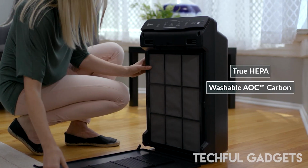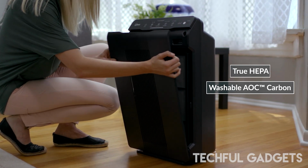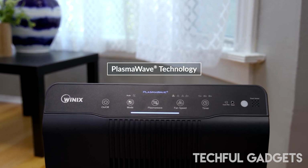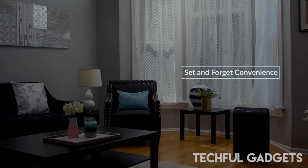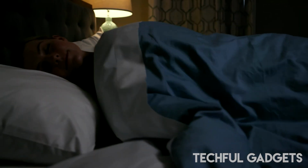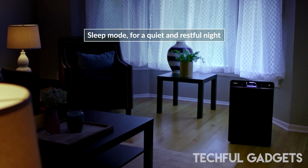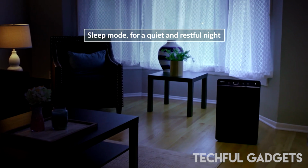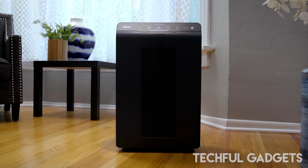The plasma wave technology acts as a permanent filter, safely breaking down odor, allergens, chemical vapors, and pollutants without emitting harmful ozone. Smart sensors monitor air quality, and auto mode adjusts the fan speed accordingly, while a sleep mode ensures silent operation at night. The purifier is CADR rated for rooms up to 360 sqft, making it suitable for medium and large rooms such as kids' bedrooms, family rooms, and kitchens.